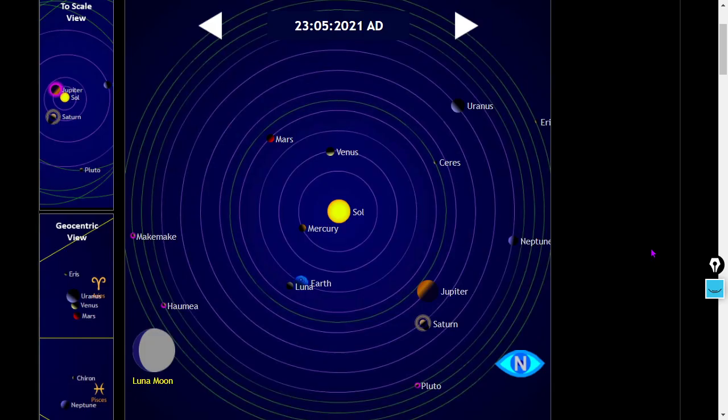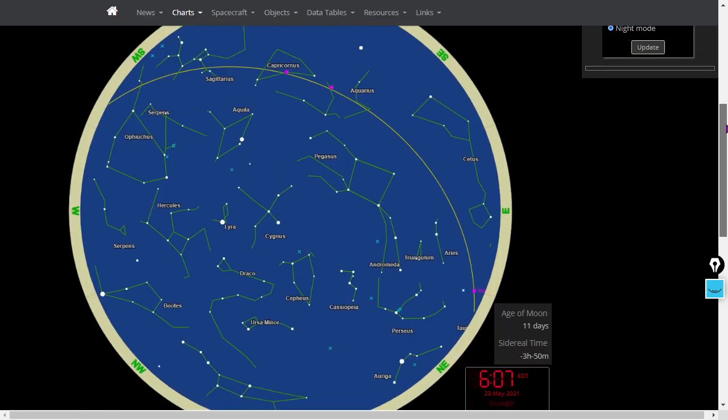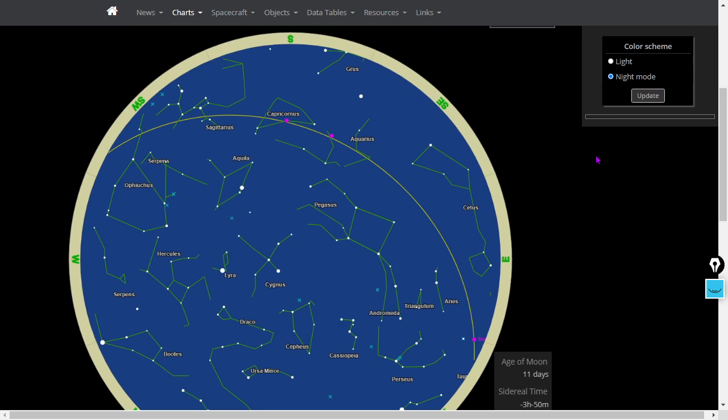Great indication that the sun has a surface. So next, looking at a diagram of the solar system here, this is where things are now. There's where things are in a week. We'll show you a star chart as well. There's the current situation over my head. I'm located in Lehigh Valley, Pennsylvania.